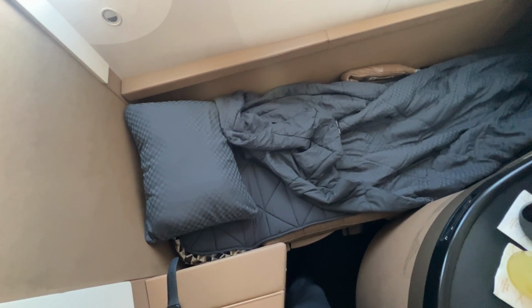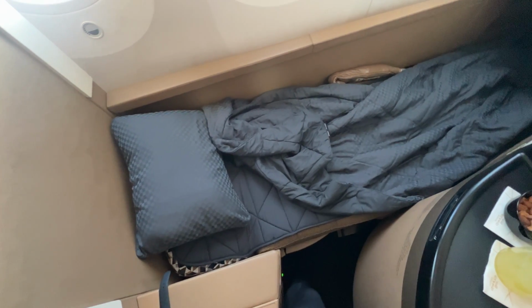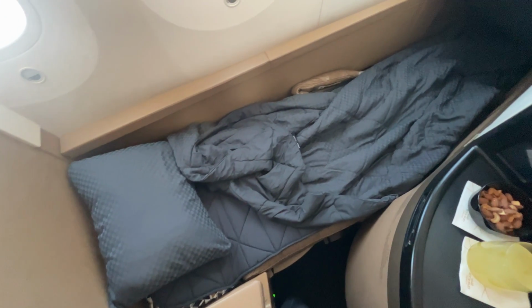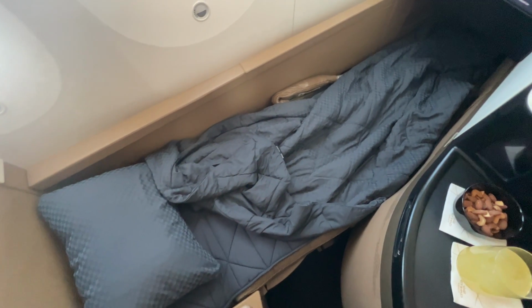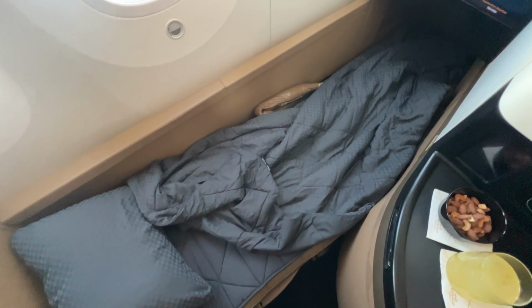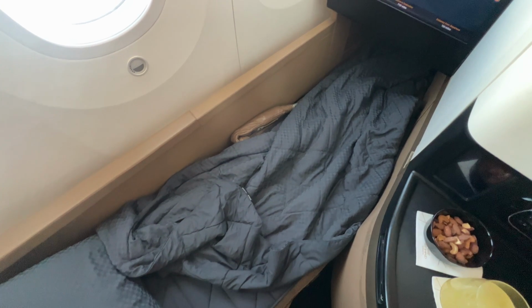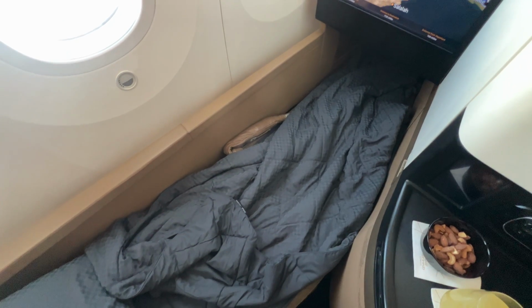I didn't get a chance to film the bed in flat mode on this flight, but this is some footage of the exact same product from a different flight. Etihad offer a full flatbed with a mattress topper, quilt and pillow.